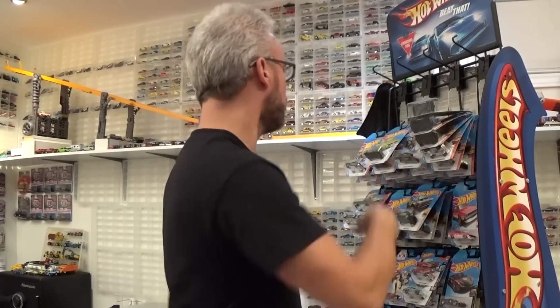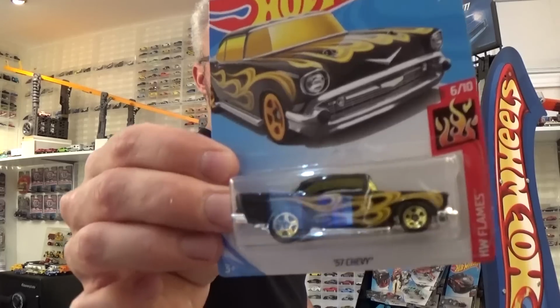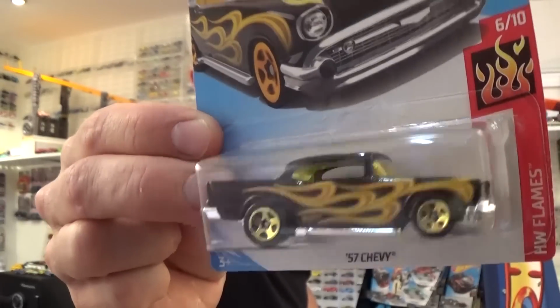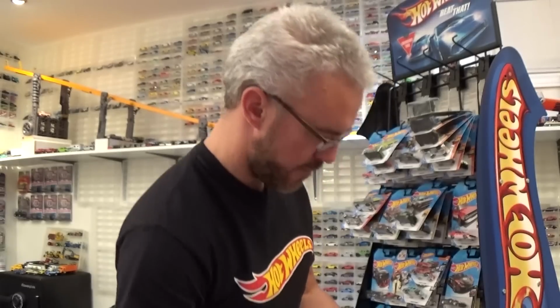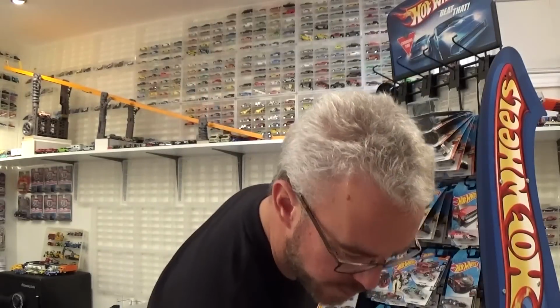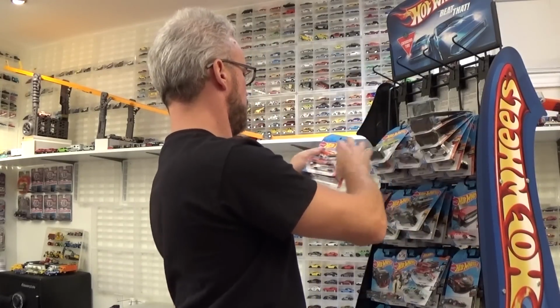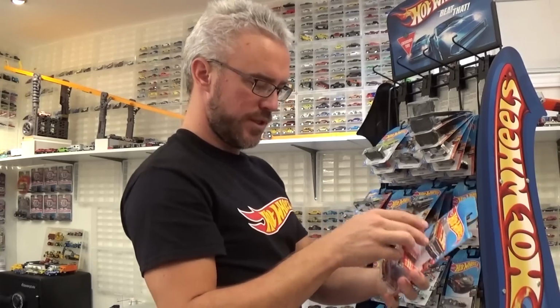That was a Ford Torino. I still have all those cars just sitting in a Tupperware somewhere, so I've kind of stopped my super excited hoarding of cars I just love. I never really got around to customizing them. 57 Chevy, 68 Mercury Cougar. But who knows? Maybe one day I'll do something with them. Trade them off. I don't know.